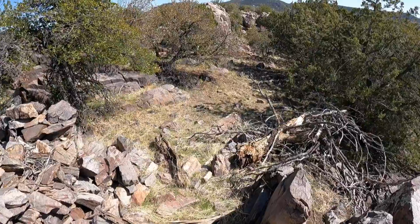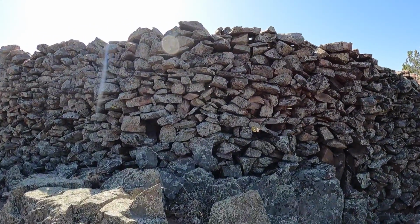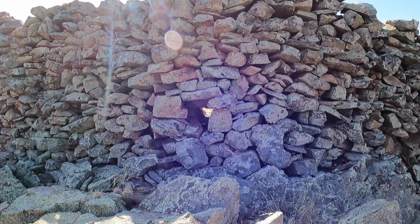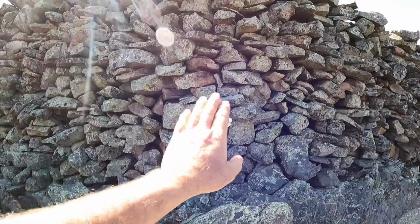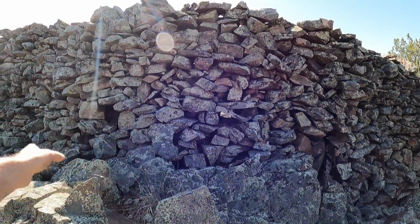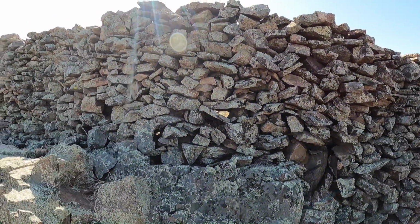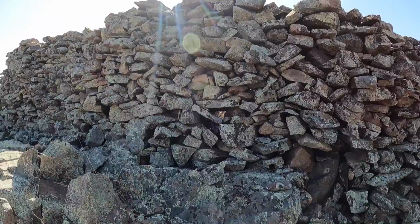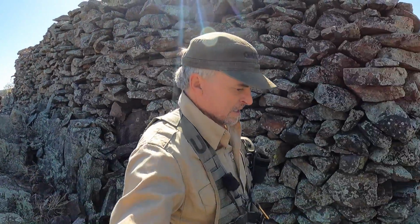Still not much in the way of artifacts. We're back at the main structure, and these are the quote-unquote loopholes from the outside of it. You got the hole there, and another one here. So obviously you can't shoot bows and arrows through there or stick a spear through there. I imagine those were probably for beam support. They must have had some type of floor in there, I guess. Something like that, I can figure.